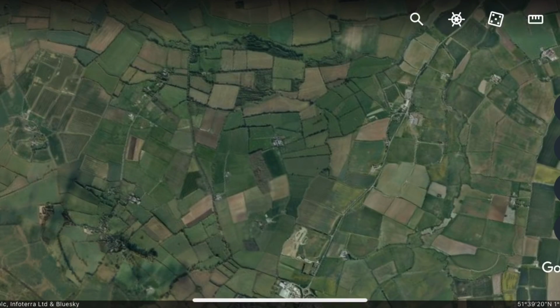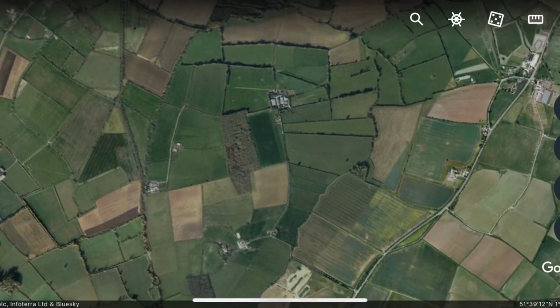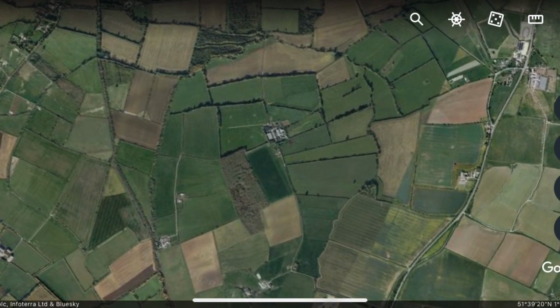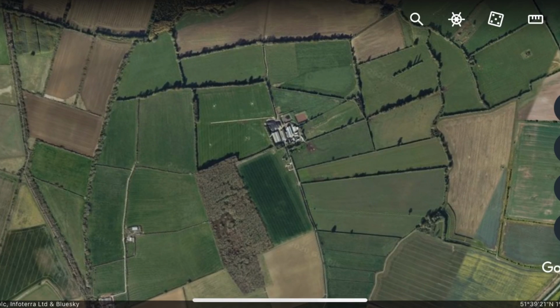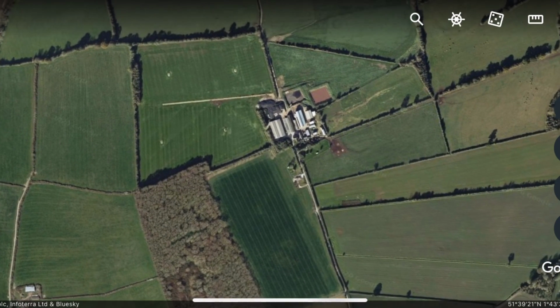So, I'm using Google Earth as we speak right now. And it's always good to have a look on Google Earth, especially on your own permissions, to look for any anomalies in the land, old paths, footpaths, roads, any square buildings, any round buildings, anything like that.